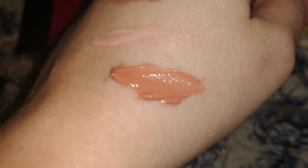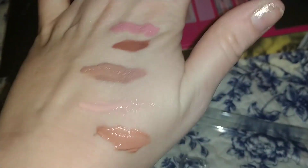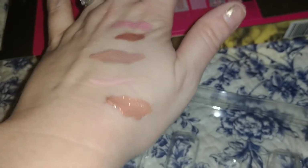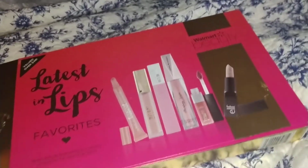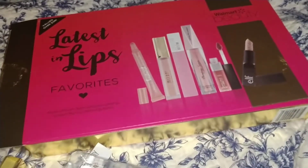This looks really pretty too. This one looks a little bit creamier, but there you go, people. They all look fantastic. So if you like nudes and pinks, this is the way to go. Like I said, this was $9. It's a $38 value. You get to try all the latest and greatest in lip products, and I highly recommend it.